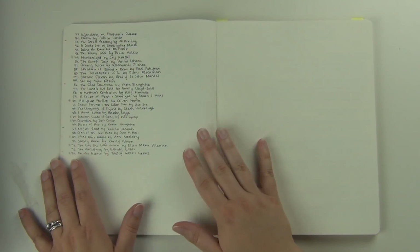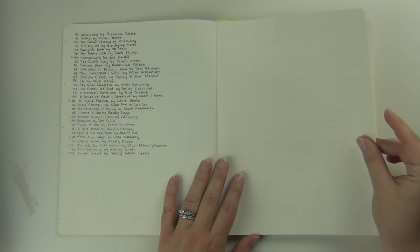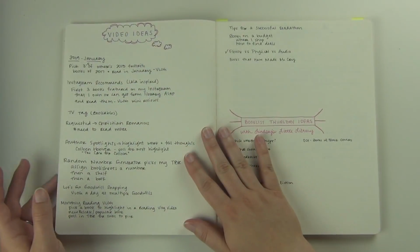My goal is 80, so I will definitely hit that. I'm going to surpass it. Next year I might up it. So that's where I'm keeping all of these, and I left an extra page just in case I needed it.